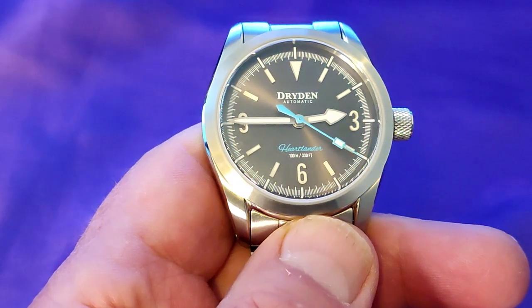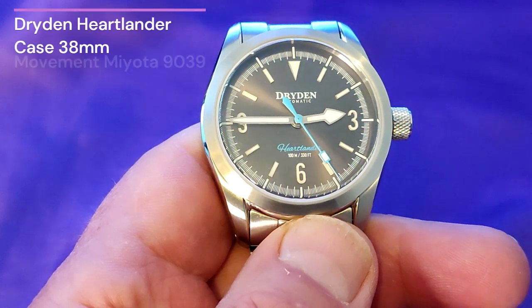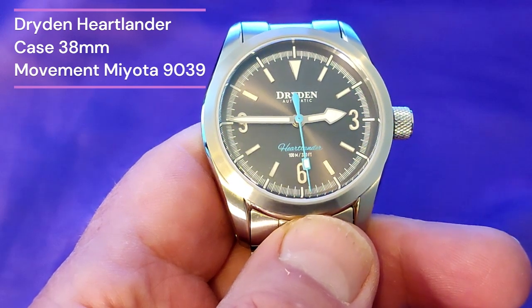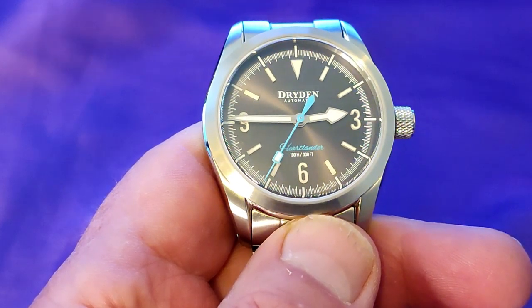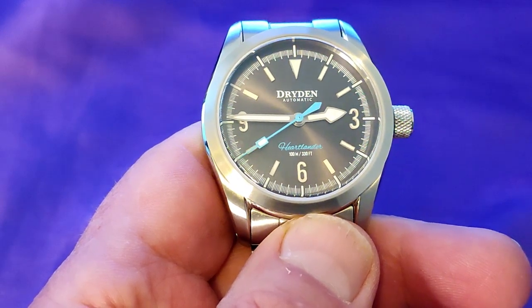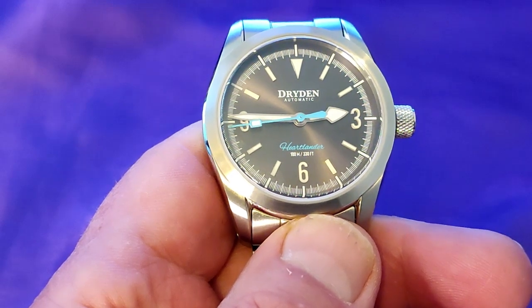The second of my three field watches is a Dryden Heartlander. Dryden, by the way, are a USA-based microbrand, and they've got a very good reputation. When I reviewed this, I described it as possibly being the only watch you need. It's rugged and water resistant enough to be used for sports or in the field, and dressy enough to be worn in the office or at a King's Garden party. It's beautifully put together, and it's one of the most comfortable watches I own.